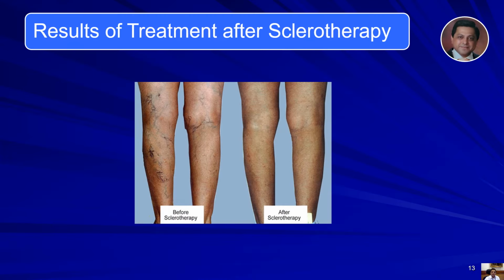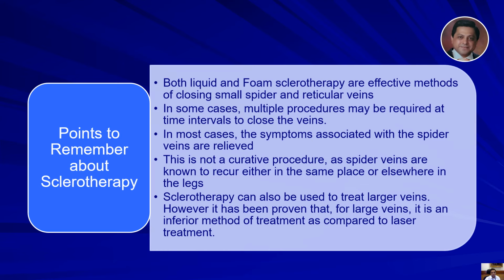Here are the results of treatment after sclerotherapy. Again, a patient with multiple veins in the backside of the thigh and the legs, and 6 weeks later, you see a good result with resolution of the varicose veins.